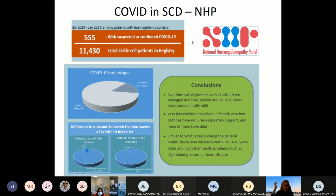We're part of the team, on behalf of the National Haemoglobinopathy Panel, collecting real-time national survey data on all patients with suspected or confirmed COVID, and the NHP produced this little infogram after the first and second wave for patients who had suspected or confirmed COVID. Compared to the total sickle patients in the registry, it's about 555. In the first wave, there were 5.5% deaths, in the second wave, 1%.